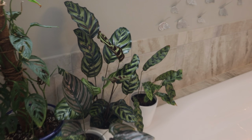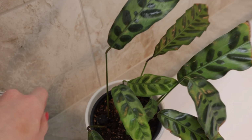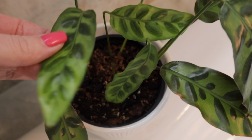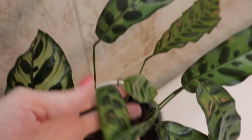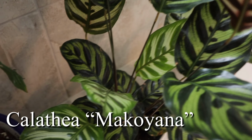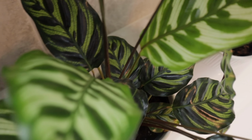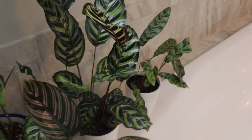On my bathtub right here I have a lot of Calatheas that I managed to grow somehow. One of them here is Rattlesnake Calathea. This one is growing all winter long. It grew me 3 new leaves right here, which is amazing because I would love to replace all those old leaves at some point. Here is another Calathea that I have, which is a pretty large plant actually, and it's been growing all winter long also. This is a new leaf, this is a new leaf, and at the bottom right here this is a new leaf also. And it seems not to be fazed by dry heat and all that. I don't know, it just keeps growing.